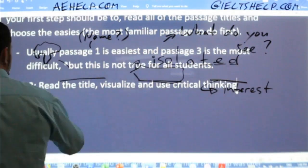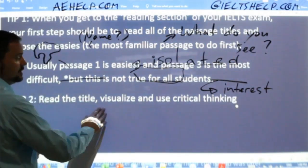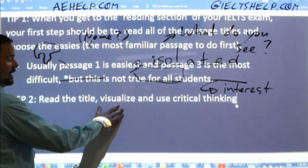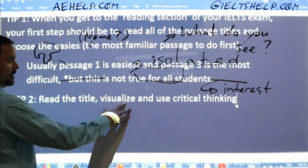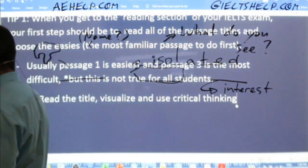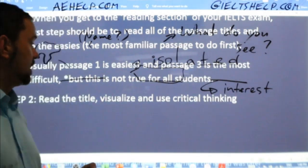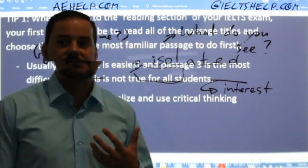Okay. Let me go back here. So step 2, you read the title, you visualize it. So you see this little island that's far away from all other locations. You see yourself maybe standing on the island. And then you're using critical thinking, right? So what is the question that you should ask? What is a good critical thinking question to ask yourself before you read this passage?